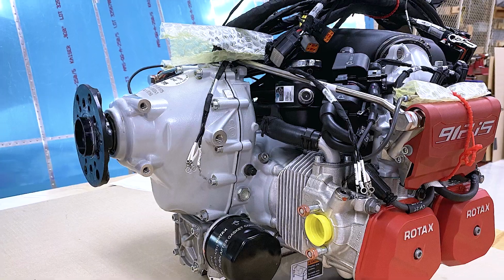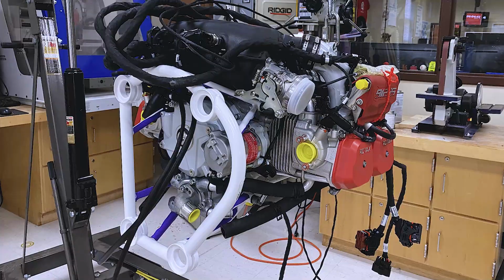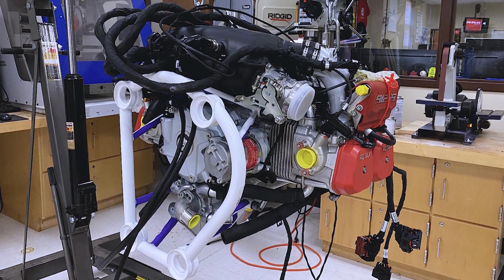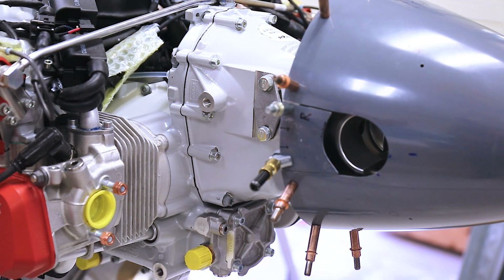The engine itself was built, we were just adding pipes and tubes and bolts and putting everything together. It's a lot more difficult than I thought it would be. There's a lot of bolts that are in really weird places. My hands are too big. Gotta really get in there and turn it. My hands are just way too big.